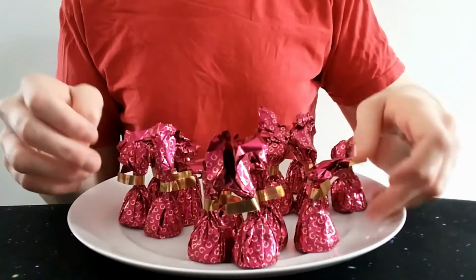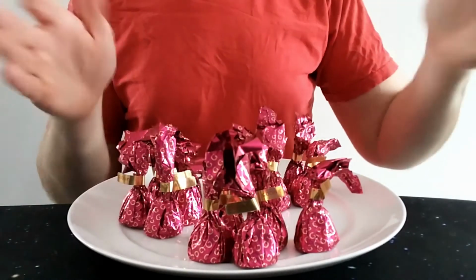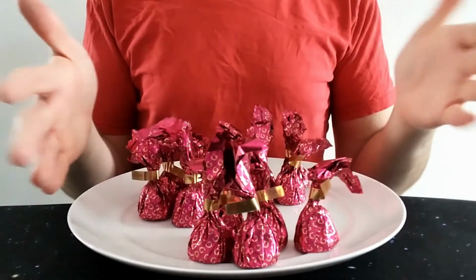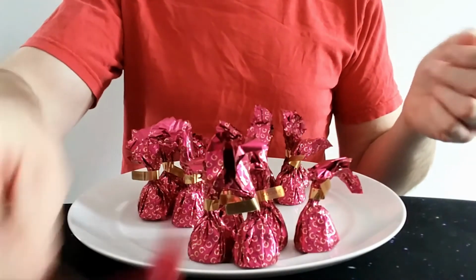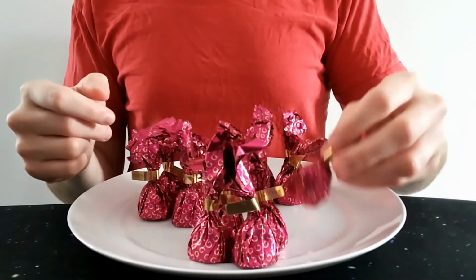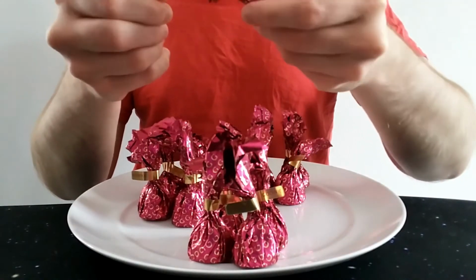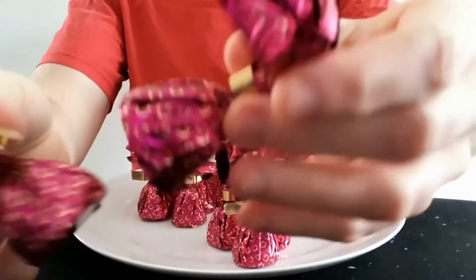So everything's covered, it's covered in the box, they've got another plastic bag over it, again. But it doesn't look like they're trying to be fair trade or plastic minded or anything, are they? So I'll leave you to decide what to make of that. But these all look very nice. It's a nice pink colour. I think they look very pretty.